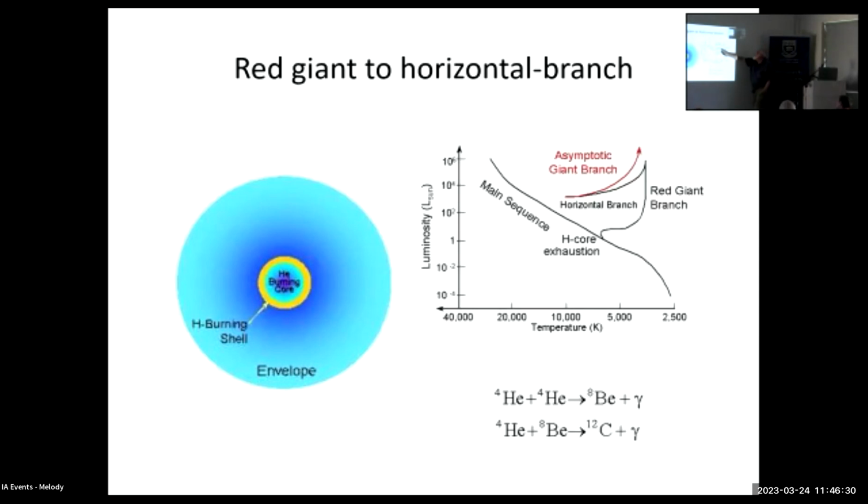So the star sits on the horizontal branch for a while, and then eventually the same process happens. The core becomes isothermal, becomes degenerate, or still is degenerate, I should say, and the star becomes an asymptotic giant. It's so called because it moves asymptotically, and I'll show you a picture in a minute, towards the red giant branch.